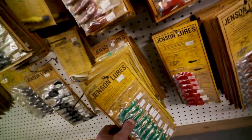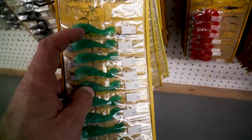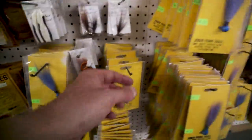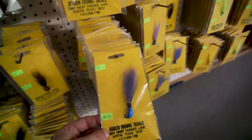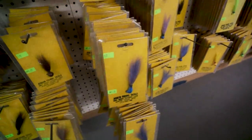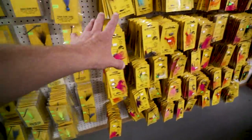Okay, so what are these? Jensen lures, looks like some Sassy Shad style baits. Awesome. Jensen bucktail jigs for, how much are these? $1.25. Oh my gosh. And look, just a giant, I can't even get into this, guys. This is just too much.